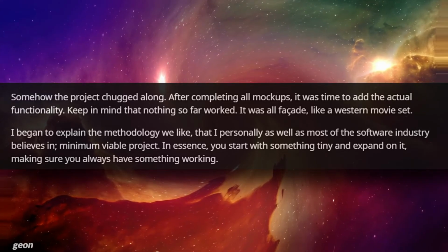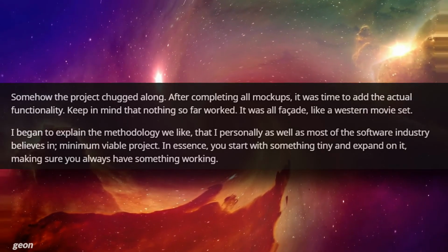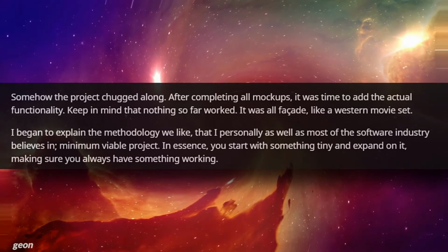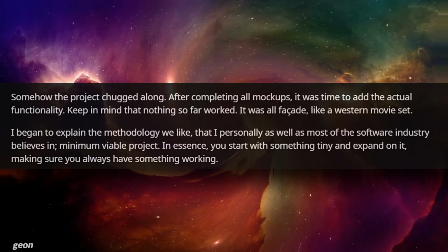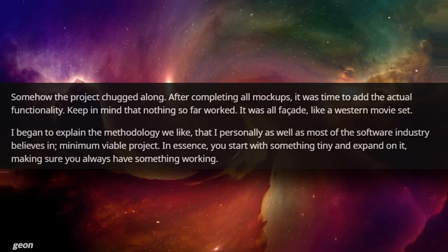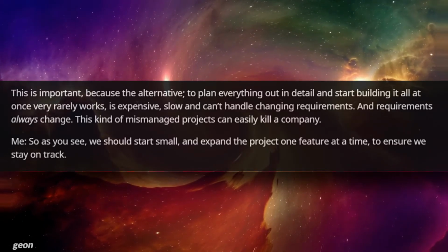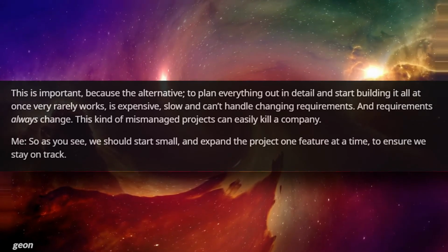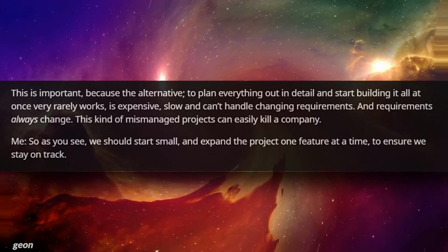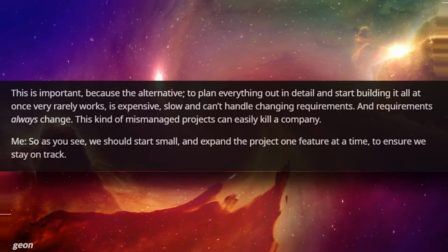I began to explain the methodology we like, and that I personally, as well as most of the software industry, believes in: minimum viable product. In essence, you start with something tiny and expand on it, making sure you always have something working. This is important, because the alternative to plan everything out in detail and start building it all at once very rarely works, is expensive, slow, and can't handle changing requirements. And requirements always change.